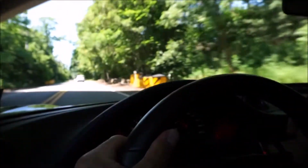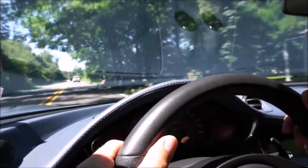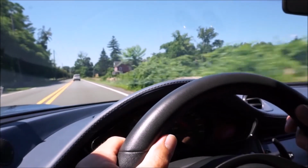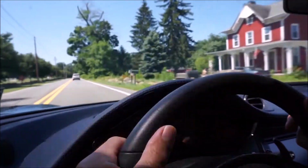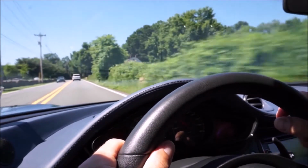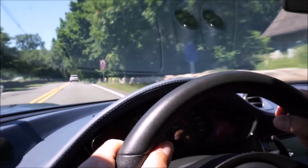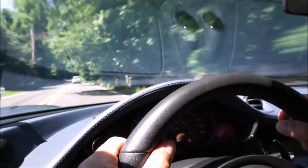Visibility is not bad. You have some big C-pillars, so you can only see a little bit out the rear window, but when you compare it to the Exige, you can see everything. A 911 has great visibility because you have those rear side windows, so this doesn't have the visibility of that. When I test drove a 2011 S, I had a Cayman S at the same time, and this handled better. This was even better than the Porsche for handling.